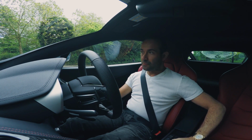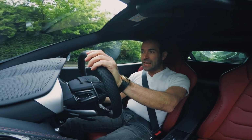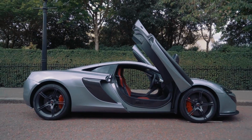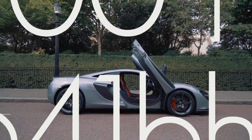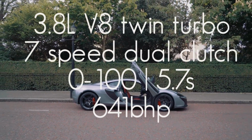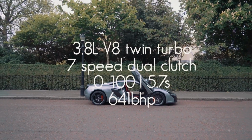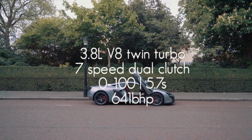This car was picked up from McLaren Glasgow, and it's a titanium silver 650S Coupe, 2015 model. So this has the 3.8 litre V8 twin turbo, producing 641 brake horsepower.